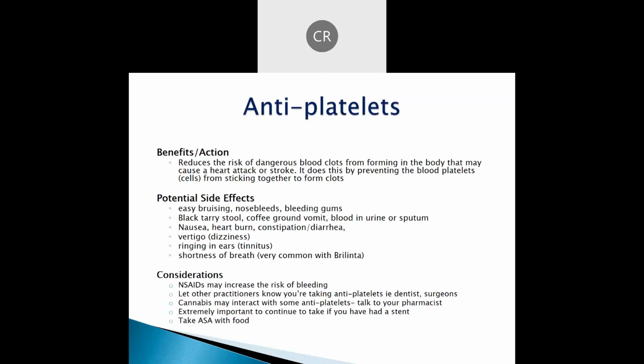Now, again, potential side effects: easy bruising, nosebleeds, bleeding gums, but watching for more serious signs as well, black tarry stool, coffee ground vomit, blood in your urine or your sputum. Other side effects could be nausea, heartburn, constipation or diarrhea, vertigo, which is dizziness, ringing in the ears, which is tinnitus. And then specifically with ticagrelor, also known as Brilinta, it can cause shortness of breath. So if you have a new shortness of breath and you're new to this medication, make sure you let your practitioner know.